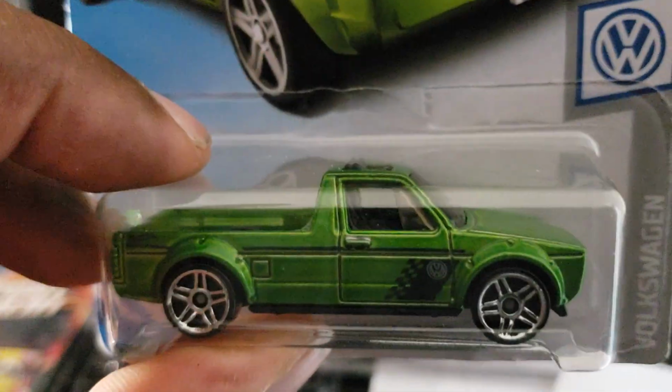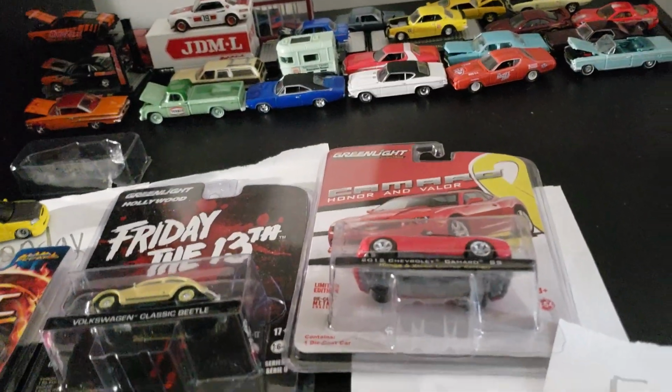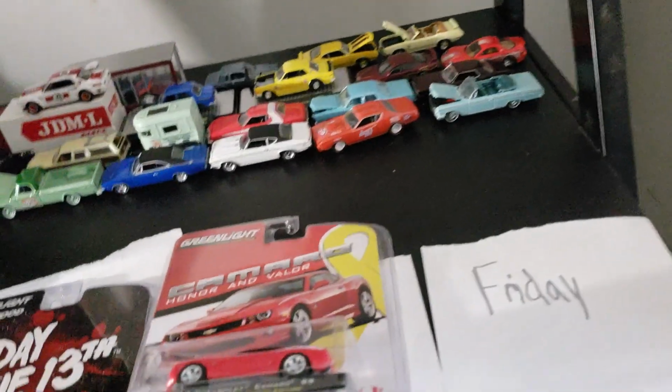I could see how this could become a car culture too, if they do another Shop Truck series. I don't know if that was in that Shop Truck series.